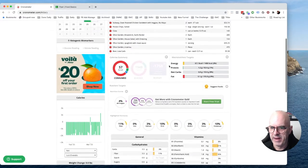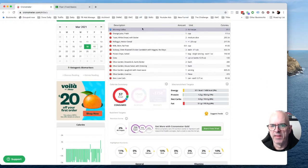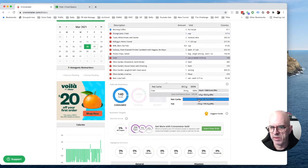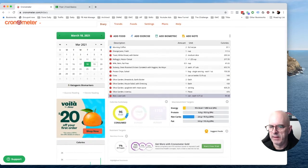There's no carbs in there, heavy cream. So it's not the coffee. The orange juice is 6 teaspoons of sugar, and the Coke is 8. So those two there, the low carb beer is 2. So if you want to drink something low carb, low-carb beer is something better than Coke or orange juice.